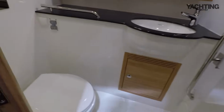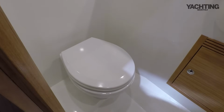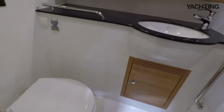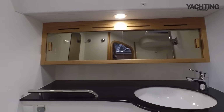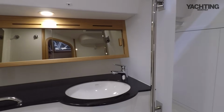And then you've got a fore and aft toilet here. This one has electric flush. Fore and aft's good because you can go to the toilet whichever tack you're on. And then you've got a sink there, and you've got lockers with mirror fronts in front of them. So it's a really nice finish.